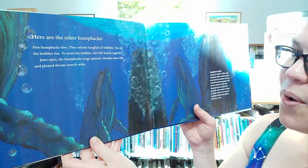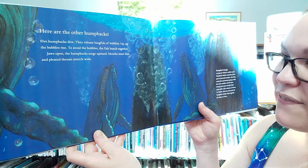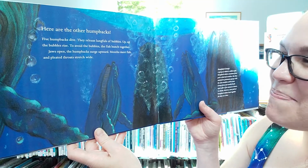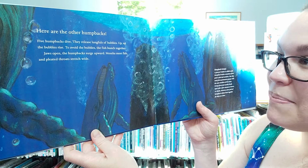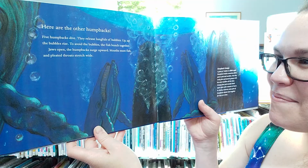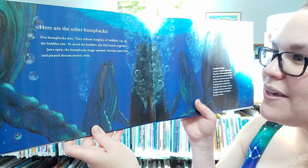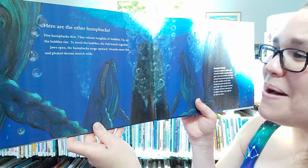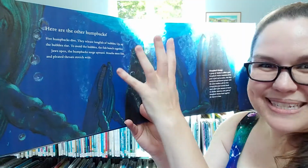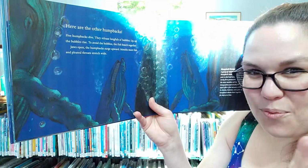Here are the other humpbacks. 5 humpbacks dive. They release lungfuls of bubbles. Up the bubbles rise. To avoid the bubbles, the fish bunch together. Jaws open and the humpbacks surge forward. Mouths meet fish and pleated throats stretch wide. So the bubbles come up and it makes the fish squish together, and so the whales can catch them all in one spot.